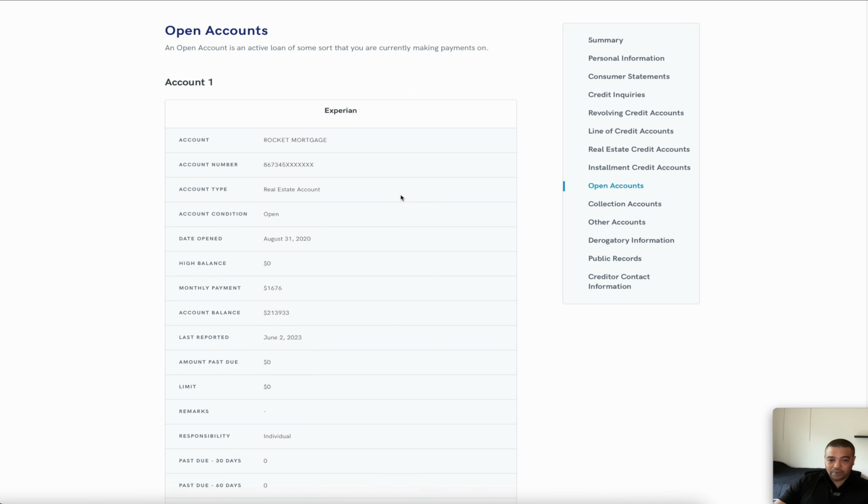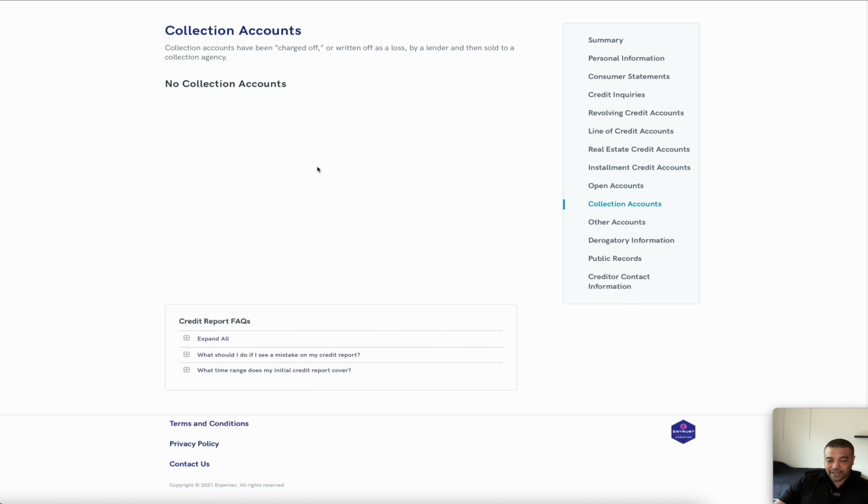Again, this would be an open mortgage, so we're Rocket Mortgage. And if we scroll down here, we would probably still see the other accounts that we have as well. But again, I think we get the point. Collection accounts, that's really what you want to see. No collections account, which is good. Again, I don't know how they're defining other accounts.